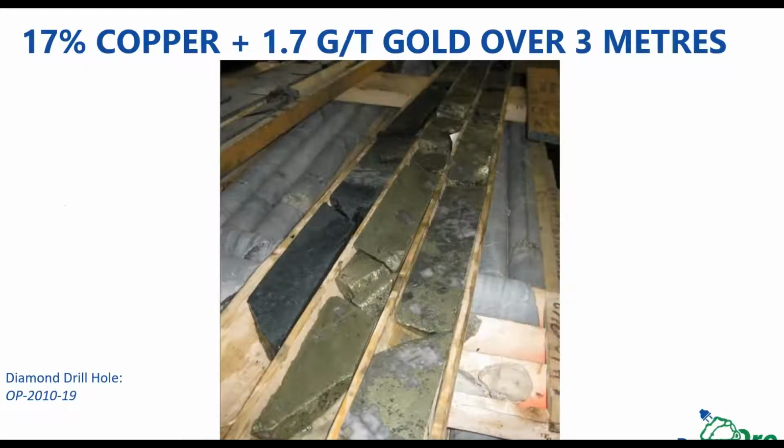So let's get started. I always like to start with this picture because to me it sums up what Opemiska used to be. Opemiska used to be under Falconbridge, a high-grade underground mine. In fact, there's two mines side by side, the Springer and the Perry. But when they were mining this, and they mined it for 40 years, they were going after what you see here, and that's basically pure metal. And the intersection there, that's 17% copper, along with a nice gold credit over 3 meters.